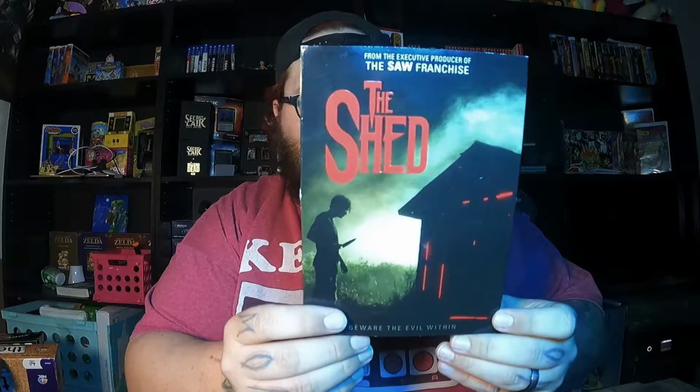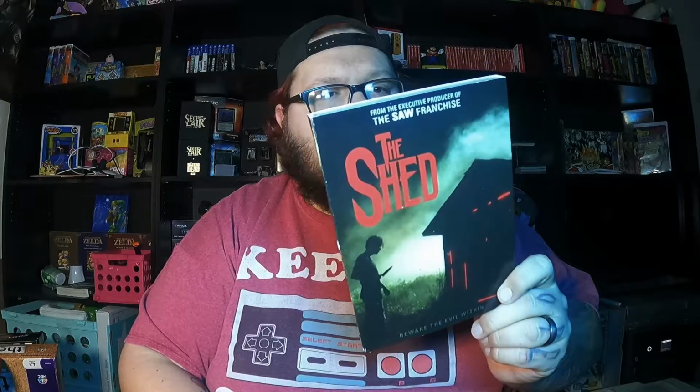Moving forward. Next movie here is The Shed. Just an interesting looking horror movie. Has something to do with a vampire living in their shed, I guess. But yeah, kind of an interesting looking movie. We'll see how that goes. Been kind of on a kick of cheesy horror films lately, so I wanted to check this guy out, and hopefully it's good. I guess time will tell. It certainly looks pretty cheesy.